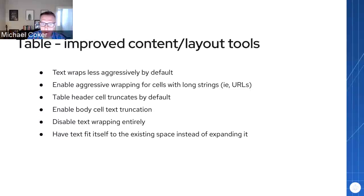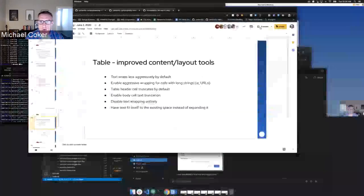And then we enabled the same ability to have truncation in body cell text as well. So if you have cells in the body with lots of text, you don't want to wrap to multiple lines, but you also don't want to make a cell excessively wide by displaying all of the text, you can choose to truncate that text as well. You can disable text wrapping entirely, just meaning make anything in the header, the body, etc., display on a single line, and all of the text would be displayed in its entirety without anything being clipped off. And then we added an option called fit content, where content in a cell will try to fill the existing space defined by the column width instead of expanding it like it might normally. And so those are just a few tools that we've made available to users.